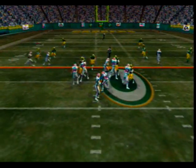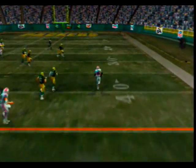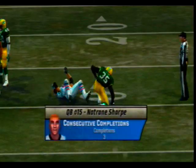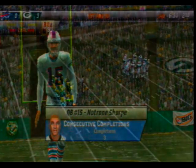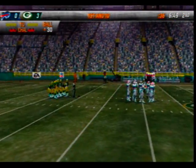Green Bay comes out in their nickel package. Under pressure, gets the pass off. No one near his receiver. The receiver breaks free. Number 35 is there for the tackle at the 30. You give him some time, he'll hit his man. And the thing is, he doesn't care how big that window is. With his accuracy, everyone's open.